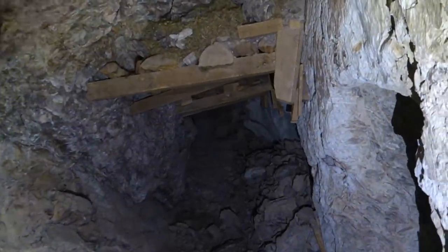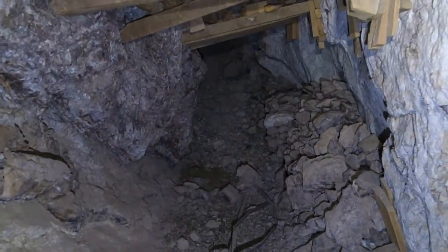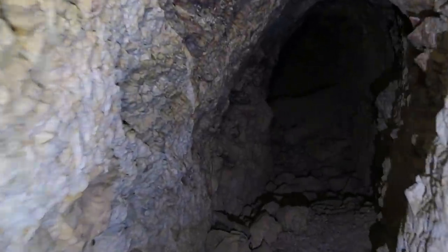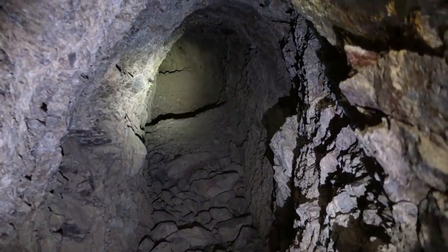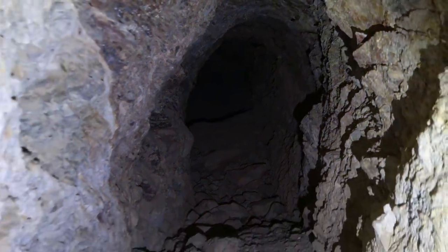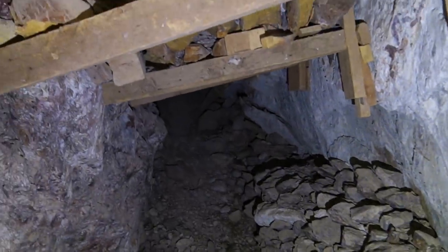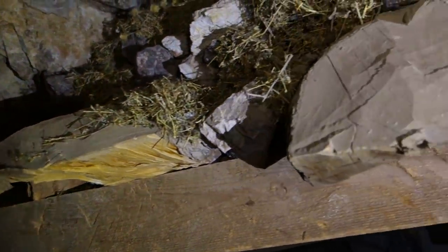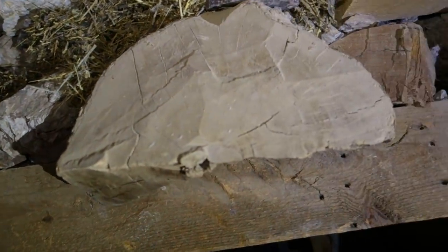Not great, just looks like it stops here. A lot of work for nothing. This goes back and stops there. These timbers are holding a significant amount of weight. These are quite old as well. You see those were just hacked out by hand.